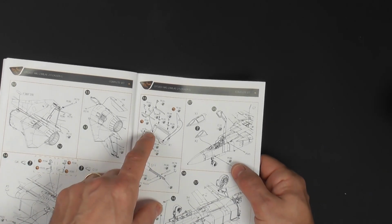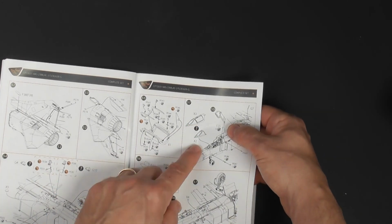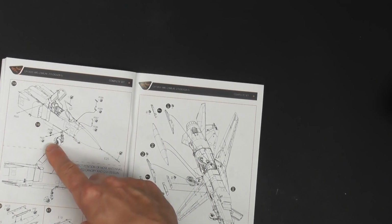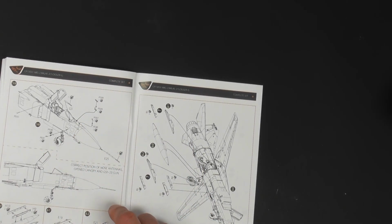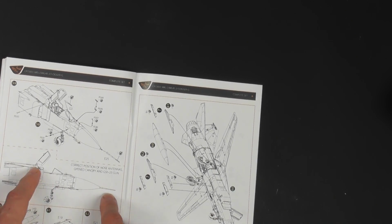Lots of canopy detail as well. Lots of photo etch going on there. And looks like a one-piece canopy if you want it closed, or the two-piece if you're going to have it open. And all this is going to take quite a lot of time. All these little lumps and bumps, lots of photo etch. This is quite cool. Correct position of nose antenna and the open canopy and the gun. Just showing you all the correct angles, which I think is a really nice touch.